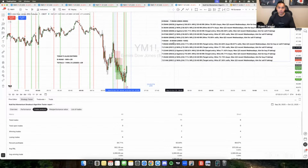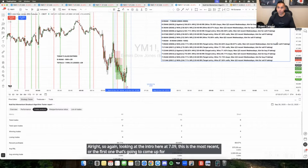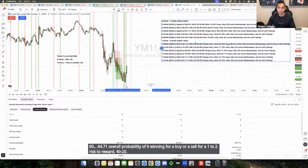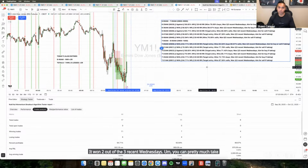All right, so again, looking at the entry right here at 7:09, this is the most recent or the first one that's going to come up for the 7 o'clock block. 64.71 overall probability of it winning for a buy or a sell for a 1 to 2 risk to reward, 40/20. My target entry, 63.64% for buys, 66.67 for sells. It won 2 out of the 3 recent Wednesdays. You can pretty much take either direction.